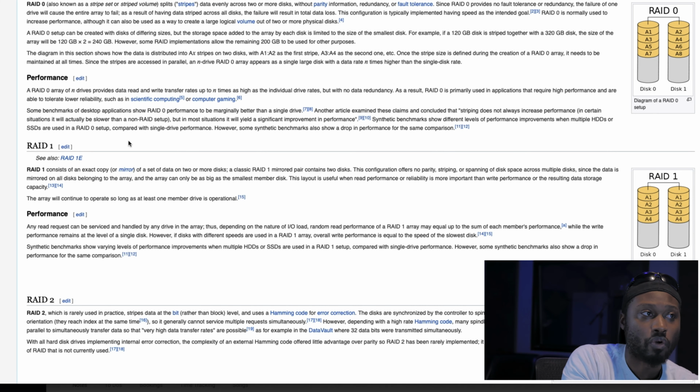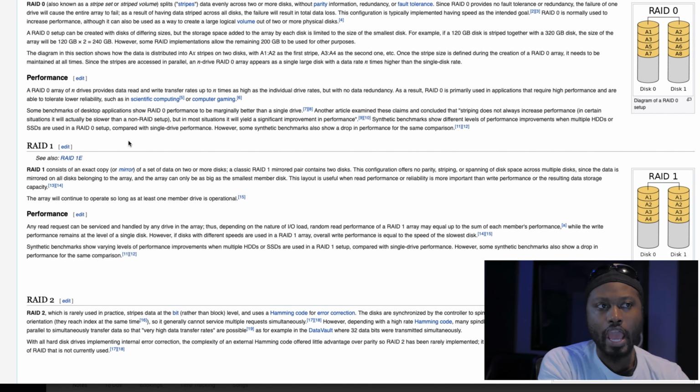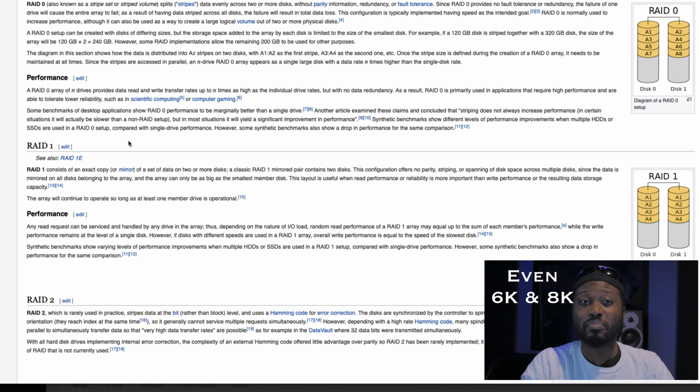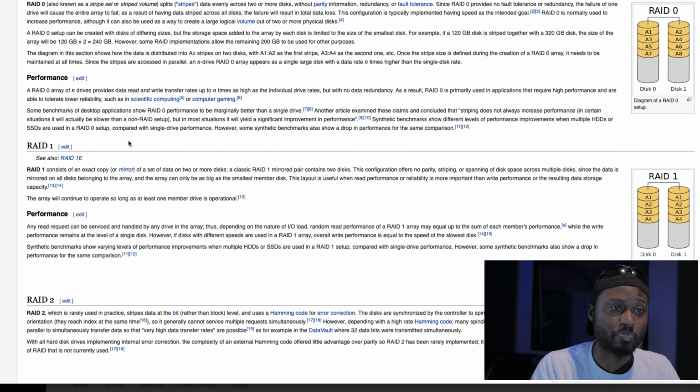RAID 0 is also known as Striped. What RAID 0 does is it puts the data on 2 or more drives at the same time. So this is great for speed. A lot of times with video editing, they have to pull these 4K files and be able to edit on them, play them and render them really fast. So RAID 0 is great for speed, but not so good for redundancy.